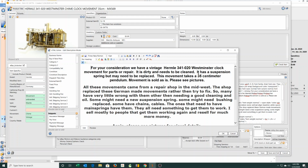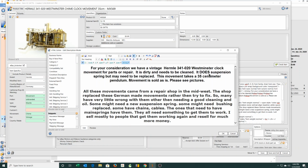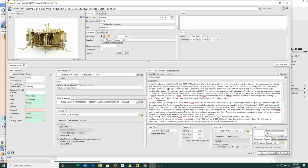This one, the one that was written, said it had a suspension spring. This one does not. Oops, I am in all caps. I want to get out of that. Suspension spring or leader. Okay. Well, the movement is 7 minutes. Okay. See pictures. That's all of that, and that's all I'm going to write. Okay. I push OK. The ad is actually ready to go.